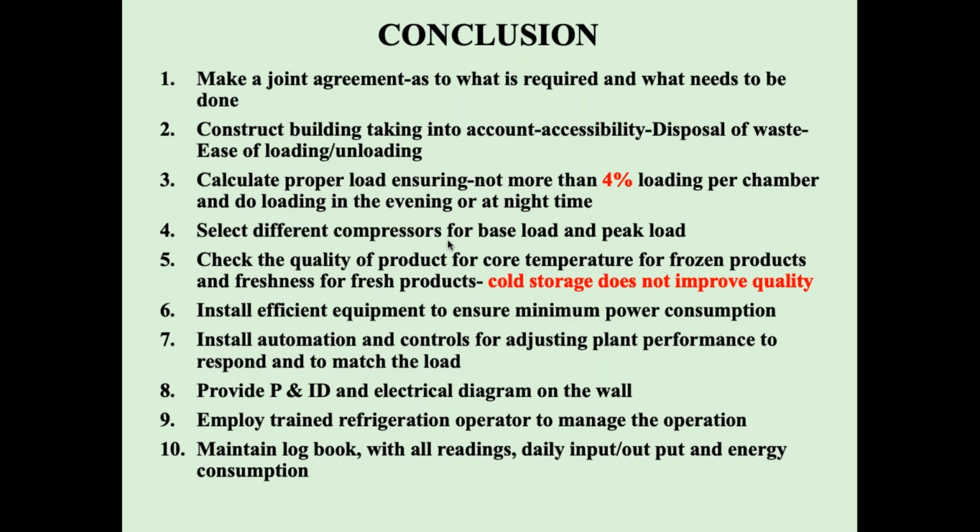Selection of different compressors. This is important on the base load and peak load. Suppose your base load is 30 ton and peak load is 100 ton. Select a compressor for 30 ton capacity, one compressor, and a second compressor of 70 ton capacity. The advantage is the base load compressor will be continuously running, and the peak load compressor can be capacity controlled depending upon your loading and unloading.